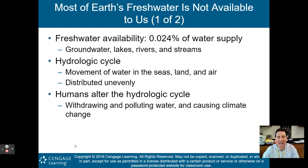All right, what's the hydrologic cycle, otherwise known as the water cycle? You guys know that from elementary school: the movement of water into the seas, land, and air.